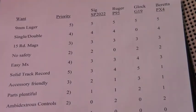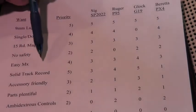Also, by way of example, factory night sights was a preference that was worth 1 point. And only the SIG received that 1 point because that was the only one available with factory night sights. Some values require a little bit of a judgment call, although it's not really that big a deal. Take, for example, ease of maintenance.